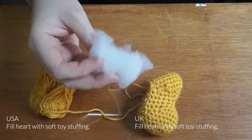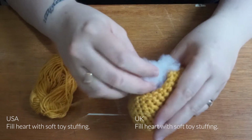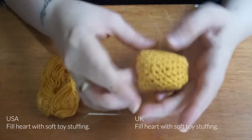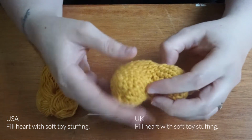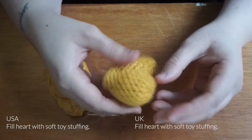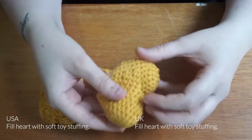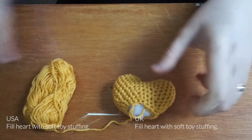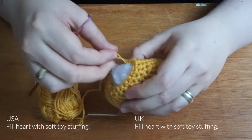I'm having to slice this up into little bits as I go, just to try and get the effect I want from it. So yeah, not too bad so far. Yes, crochet, I will master you.